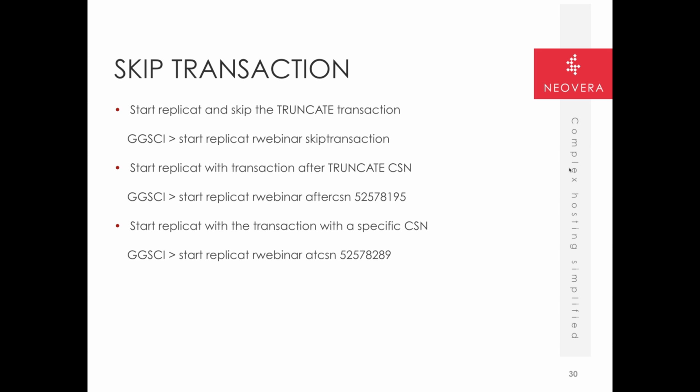You can also specify which CSN number. Let's say there were a couple of truncates in there, and you needed to skip past 4 or 5 of them. Instead of running the skip transaction 4 or 5 times, you can find that CSN number in the trail file and go directly to it and run with that.